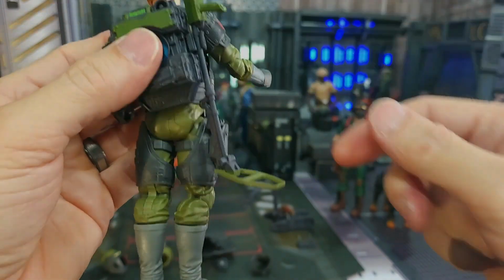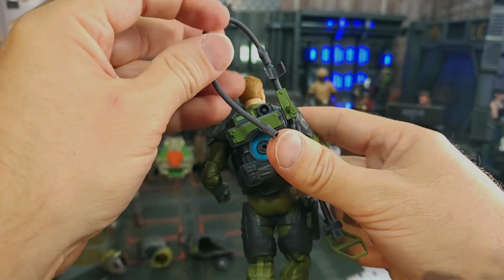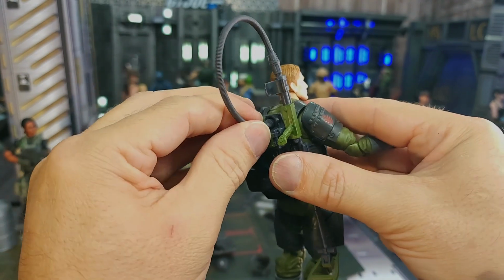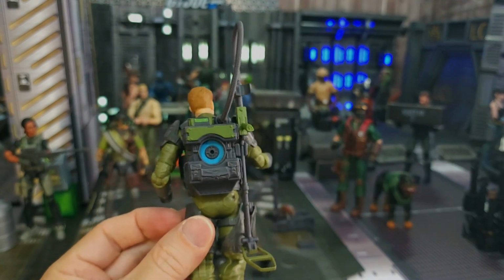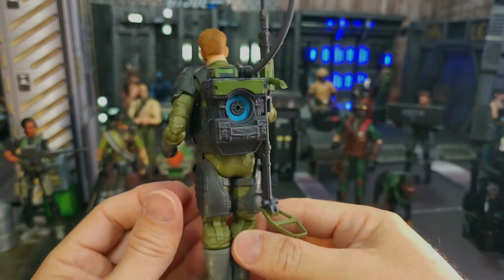Clip right on there so he can store that metal detector, and I guess the hose could still fit into the back there. Yep, just like that. And so he can store his metal detector. Really neat. And again, you can store one of these in the back of here, but that's just really cool looking.